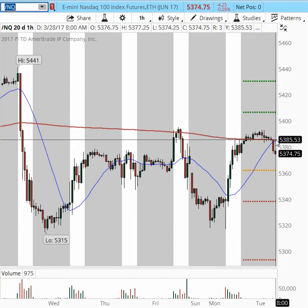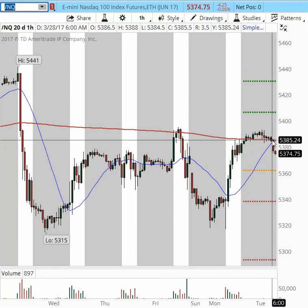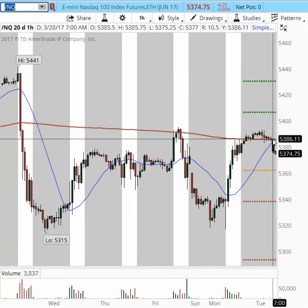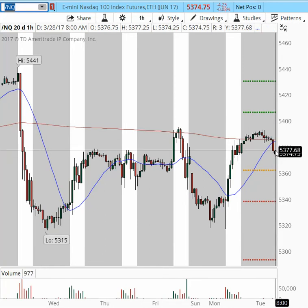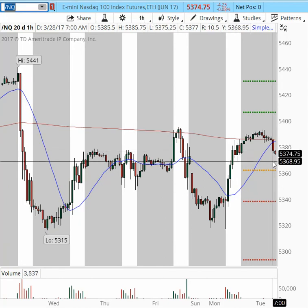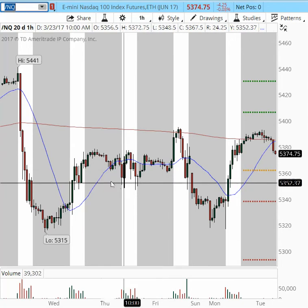Also, we can see the price has reached the 200. There was some selling pressure that came in at the 200 moving average. We have the price that crossed below the 20. So we do have a lot of elements that point to a lower start into the New York session. However, keep in mind, look at this cluster to the left.